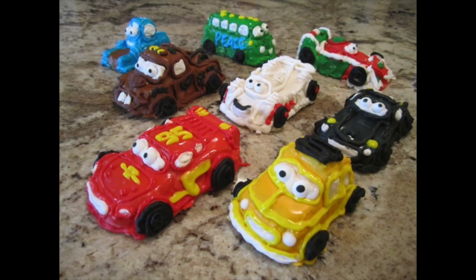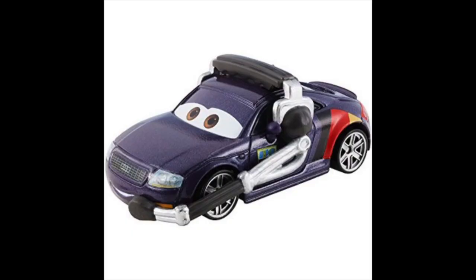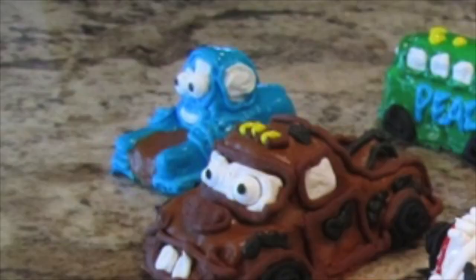These are pretty funny looking. I don't know why Finn McMissile is colored in black instead of blue. When I first saw it, I thought it was supposed to be Max Schnell's crew chief. I wonder if they just ran out of blue icing after making Guido.